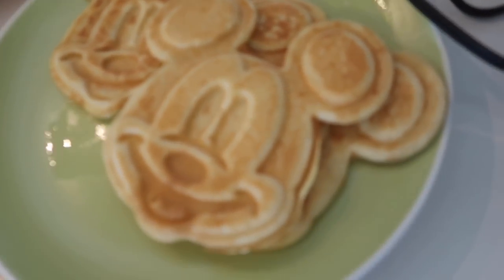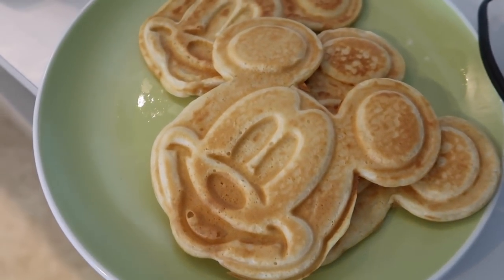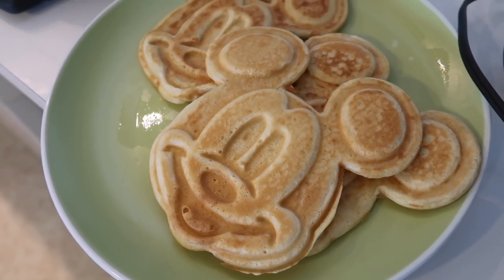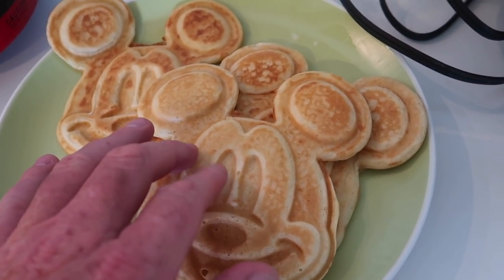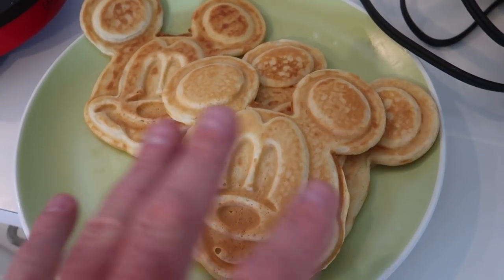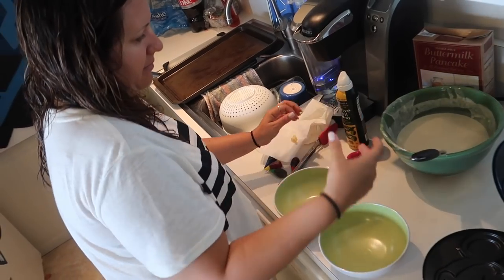All right, this one came out thicker because you added more batter. Yeah, that's way heavier. All right, we're mid-test. Three down, and we're getting that crispy layer and then the fluffy inside now. If we do them that thick and then well done, oh. All right, I'm claiming this one.